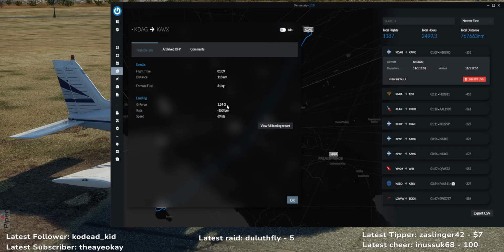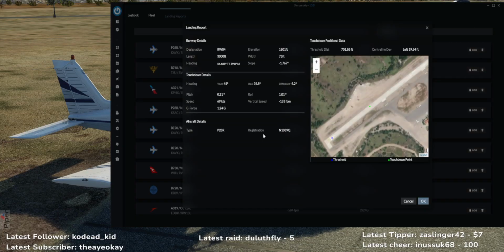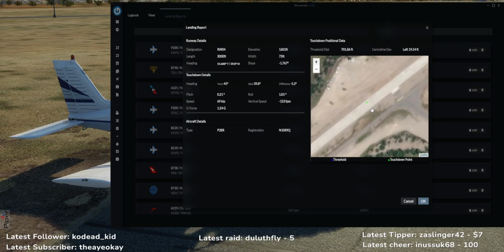Okay, 1.24 Gs, that's actually pretty good. 153 feet a minute, that's actually not bad. And 69 knots. That's about right for the Piper Arrow. Here's where SimToolkit blows them out of the water. It shows you where you landed. So now, not only do you know the basics of where things were going wrong, you can actually see where it related.